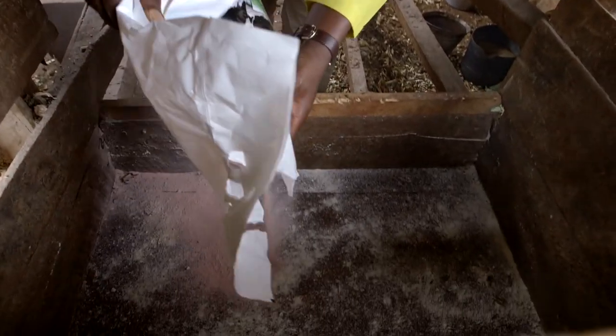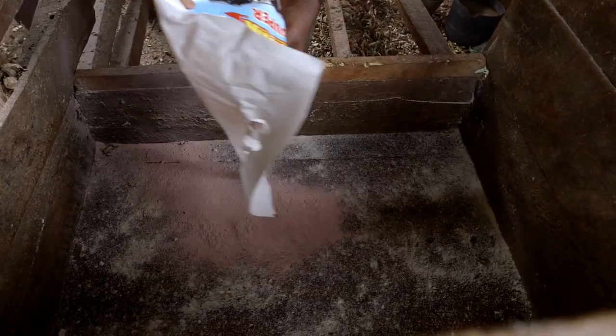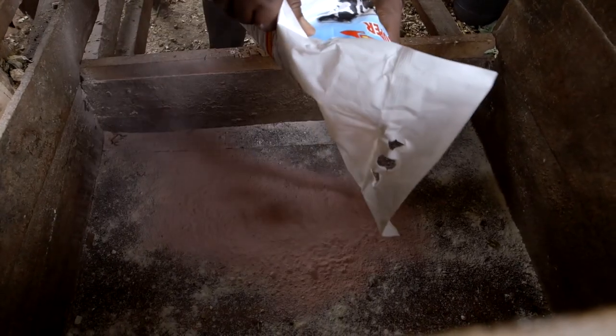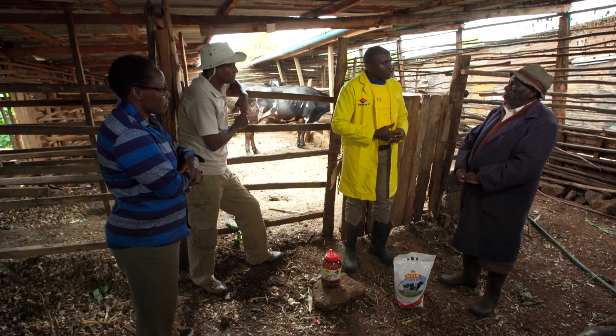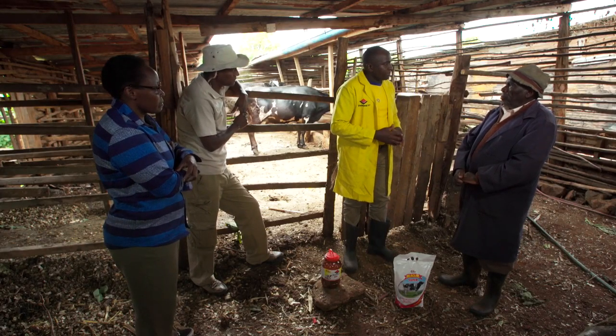And we recommend what we call the adrib. You get a small box near the feeder, you pour this salt there, and then the cow can lick on their own. Mercury Super doesn't just improve productivity, it also improves fertility of the cows. So you also see cows coming on heat at the right time, and you also see cows that are strong, and having good daily production of milk.